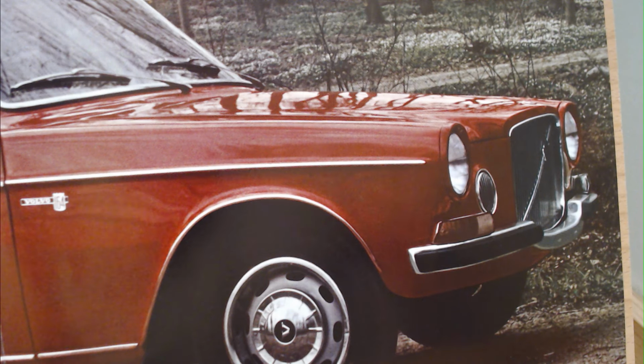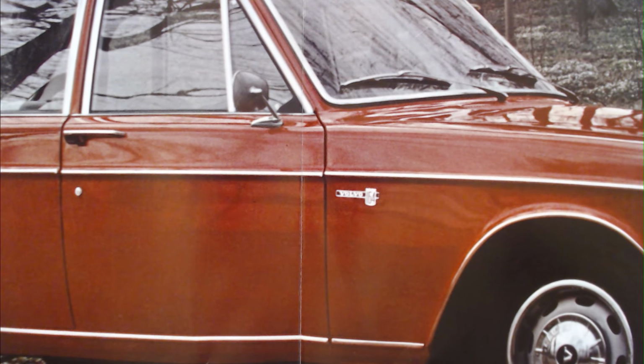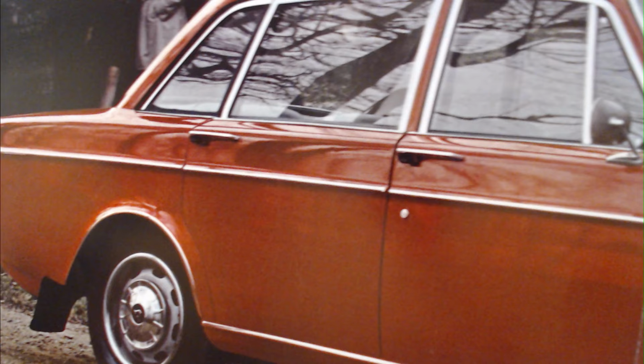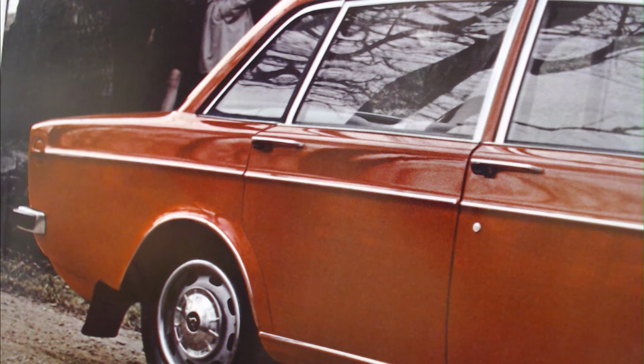Lovely small little Volvo hubcaps or wheel trims, whatever you want to call them, just them small ones, and it looks like we've got a bit of a beauty ring going around the side as well. I think it really suits this colour though, I must admit. Quarterlight, all that chrome brightwork around the windows really helps it stand out in this colour. A very good looking car overall, and even the back end, I love how it's the angles of that back end.